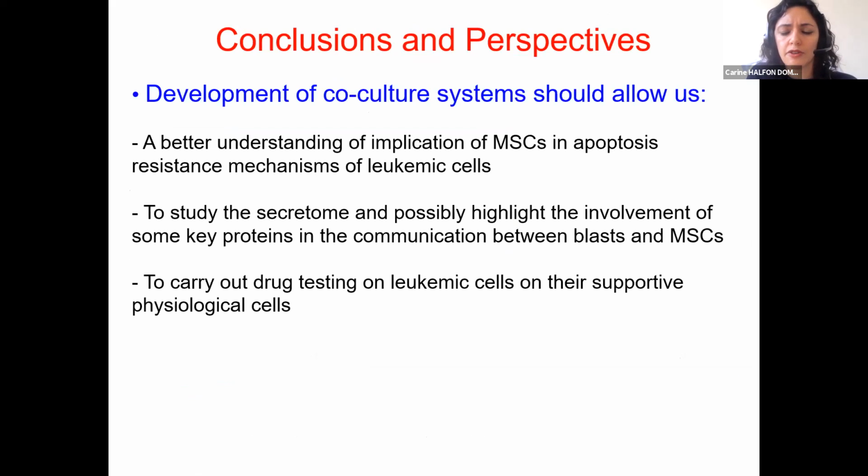So, in conclusion and for the perspective, after the RNA sequencing and the study of the hematopoietic stem cell functionality when residual cells are present, we focus essentially on the development of a co-culture system that should allow us, we hope, a better understanding of the implication of mesenchymal stem cells in the apoptosis resistance mechanism of leukemic cells, but also to study the secretome and possibly highlight the involvement of some key proteins in the communication between blasts and MSC, which allow the blast's mechanism of resistance to apoptosis, and to carry out drug testing on leukemic cells on their supportive physiological cells.